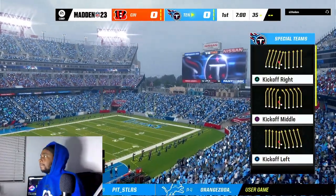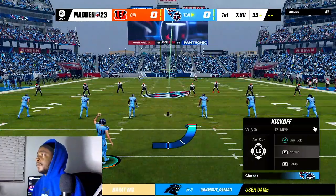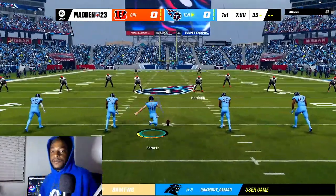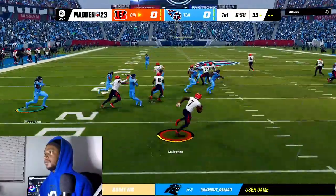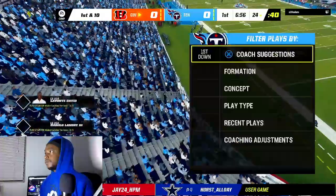Tennessee Titans. We're in the rain. Let's do it. Midway point of this NFL season, and we're underway on EA Sports. Fielded just outside the goal line, and he'll be tackled just shy of the 25.